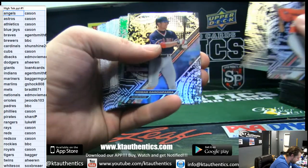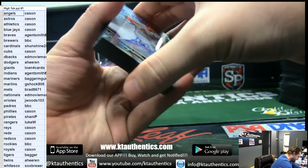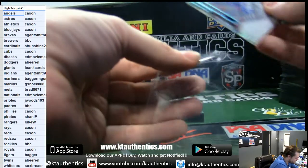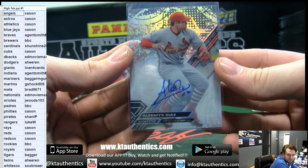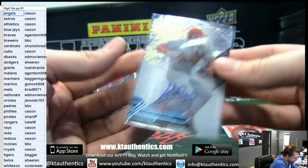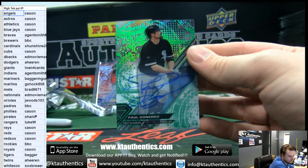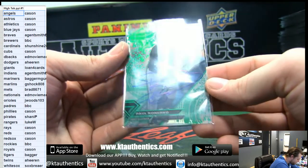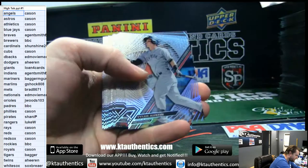Daniel Murphy, Henniger, Nomar, Jimenez. Wow, this is super rigged. Alex gets an autograph. Cardinals, Sunshine, Aledmez, Alamedes Diaz. Base auto for Alex and green out of 75 for the White Sox. That is Paul Konerko, green out of 75. And we got a Jose Abreu, black.